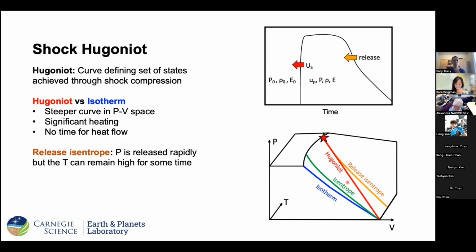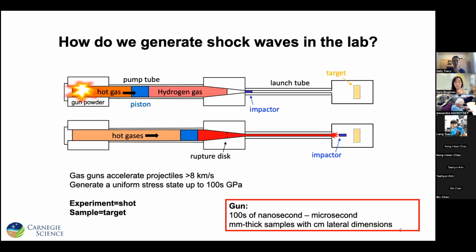And then furthermore, on release from the Hugoniot, we actually follow a quasi-isentropic pathway shown here in orange. And so while the pressure quenches rapidly, the temperature can remain high for some time. And so this actually has important implications for understanding and interpreting post-shock modifications that we might see both in natural samples as well as shock recovery experiments.